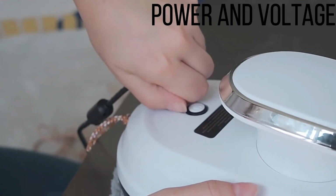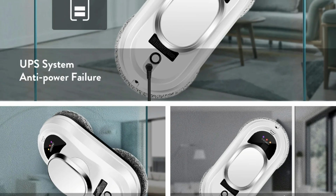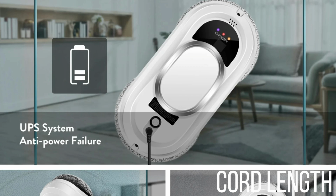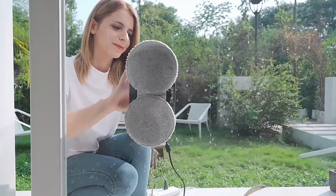Power and voltage. Operating at under 800 watts and supporting a voltage range of 110 volts to 240 volts, the CHOVERY window cleaner is energy efficient while providing enough power to handle various glass surfaces effectively. Cord length. Equipped with a 5-meter-long cord, the robot has the flexibility to clean larger windows without requiring frequent repositioning.